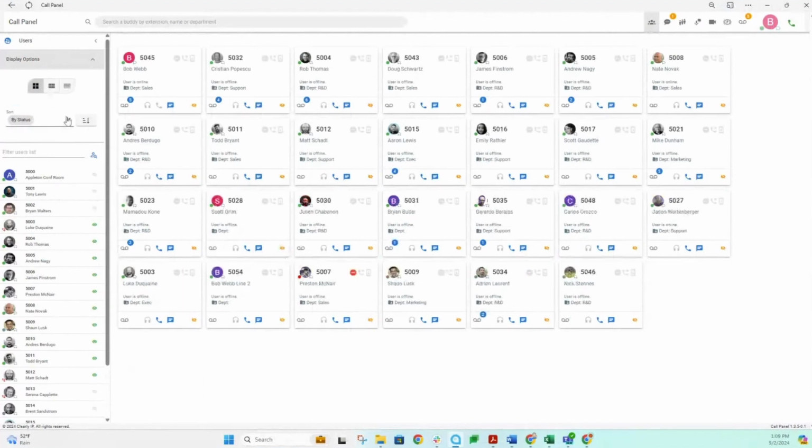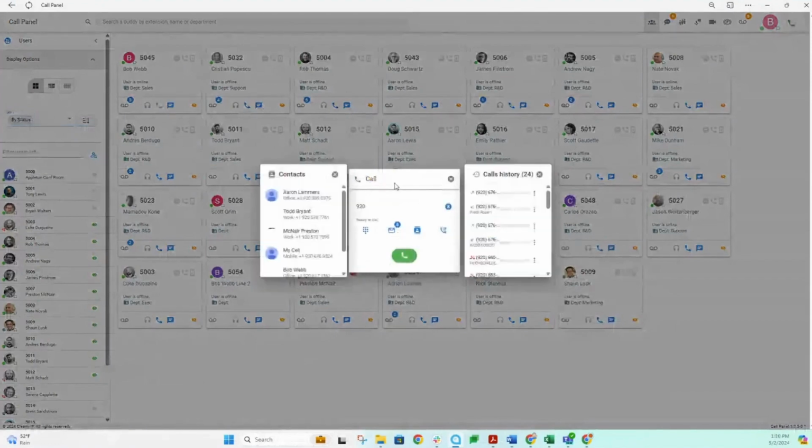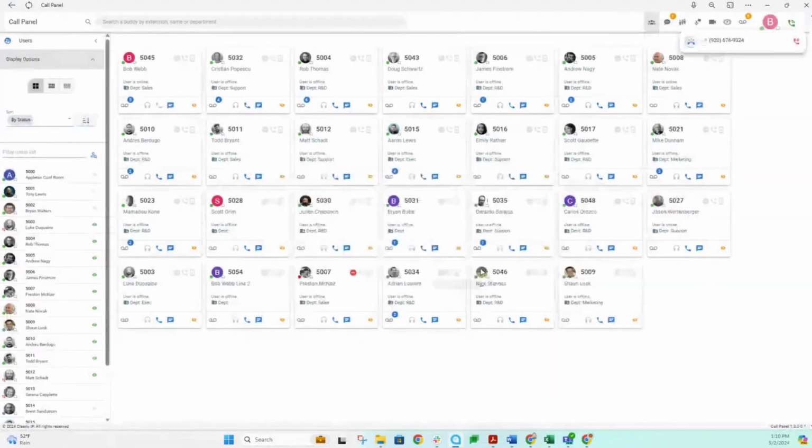I can sort these phones. I was hoping to have an active phone. Nobody's on the phone right now. I can sort by status, by name, by extension, or if it's custom, I can just drag these around anywhere that I want to drag them. If it's by status, then active calls will come to the top. So if I come back here and I dial that number again, you can see that that is now an active call.